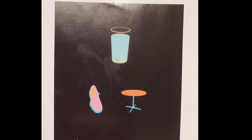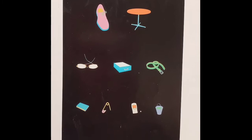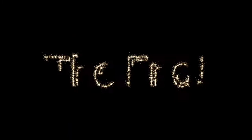I spy with my little eye lots of colors. How many colors can you spy? The end.